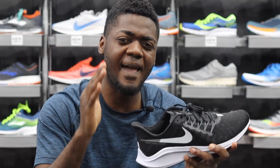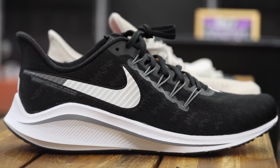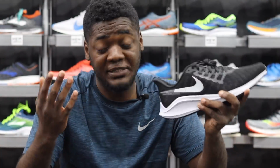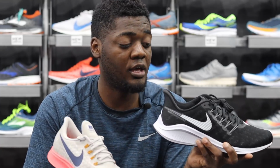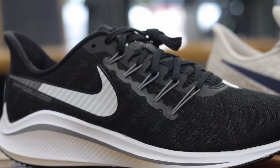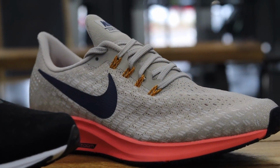So they combined that same full length zoom with the React cushioning. The React cushioning was in the Epic React Flyknit, and it was soft, it was plush, it was the replacement for Lunar, essentially. And they put that combined with the full-length zoom. So you gotta think, which one's better? And I'm not gonna lie, this one has a little more of a plusher feel to it because of that React. I still feel that the Pegasus 35 has its place.